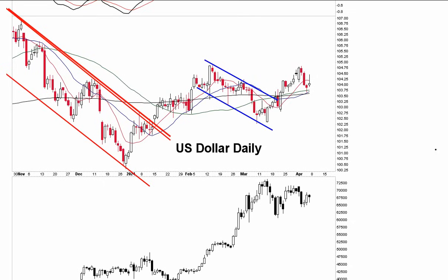Now, as Bitcoin is going sideways in a triangle formation, which could be a reversal triangle or a continuation triangle, we don't know, whichever way we break out, the dollar has broken out of a bull flag. Okay, and now it's pulled back to the 200 period. The 50 got above the 200, which, again, could be problematic for the Bitcoin breakout in that you're getting a golden cross on the dollar daily time frame.